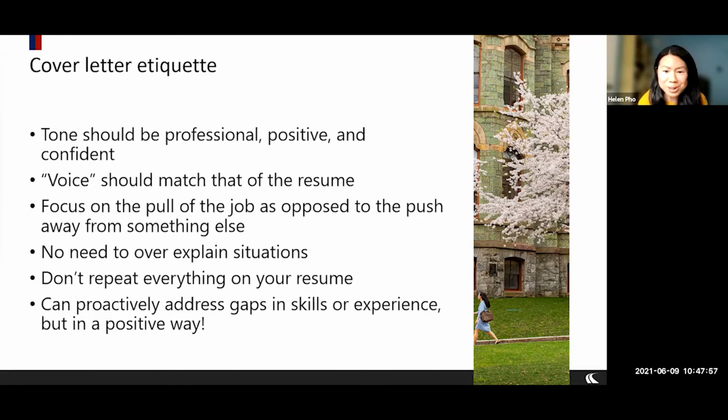So I want to stop. I don't see anything in the chat so far, but I want to stop just briefly and see if there are any questions about cover letter etiquette so far before we dive into a little bit more of what employers are looking at, and also the formatting and structure of a cover letter. Any questions so far?